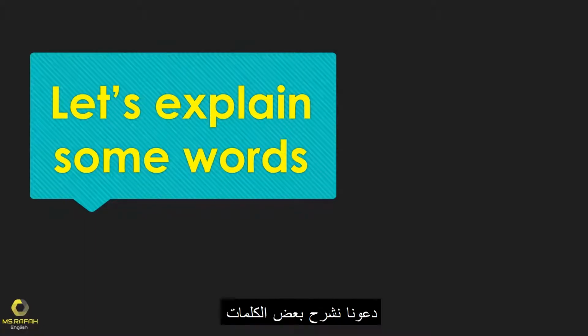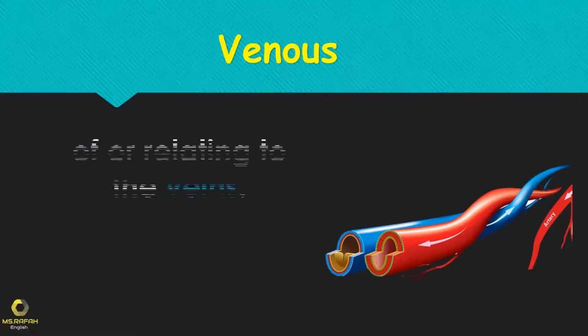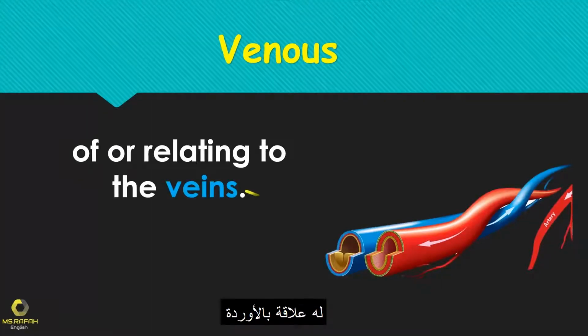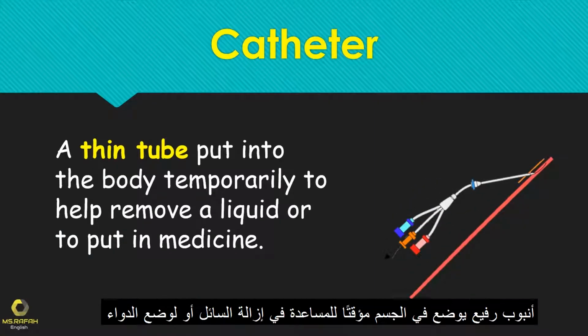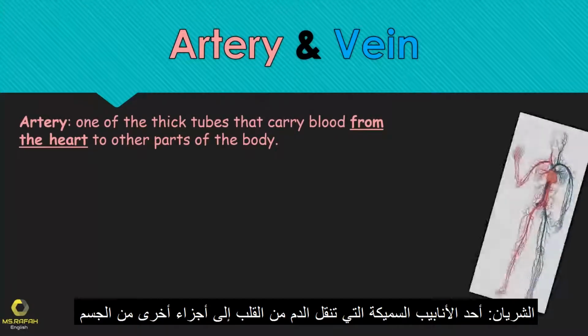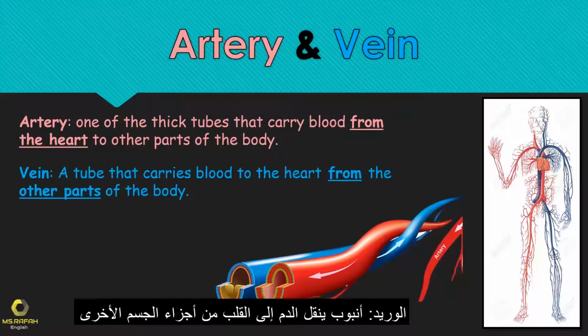Let's explain some words. Venous, of or relating to the veins. Catheter, a thin tube put into the body temporarily to help remove a liquid or to put in medicine. Artery and vein. Artery, one of the thick tubes that carry blood from the heart to other parts of the body. Vein, a tube that carries blood to the heart from other parts of the body.